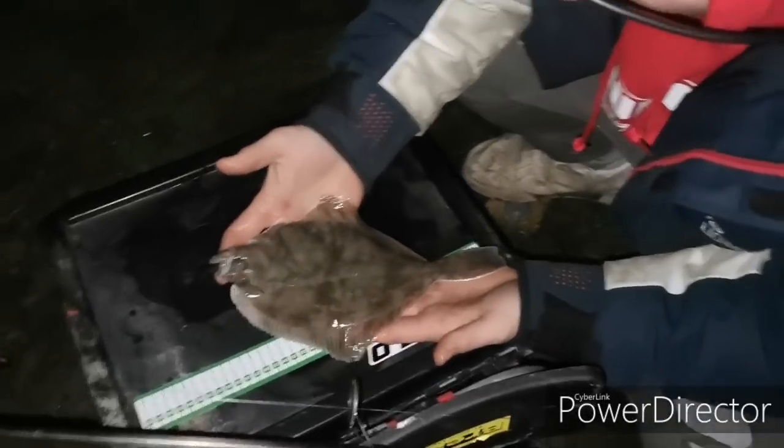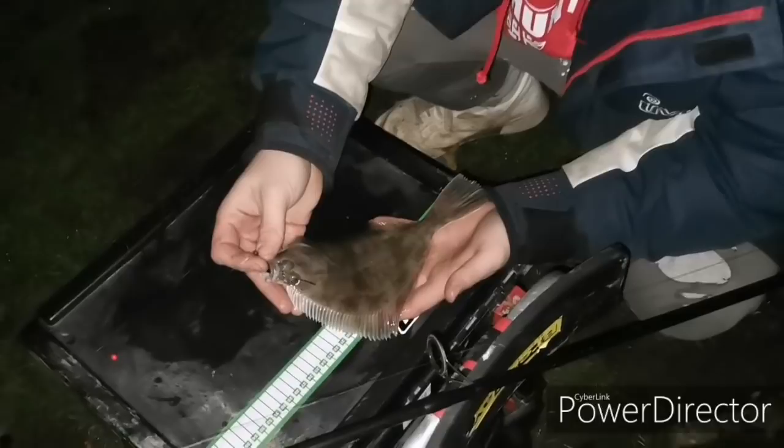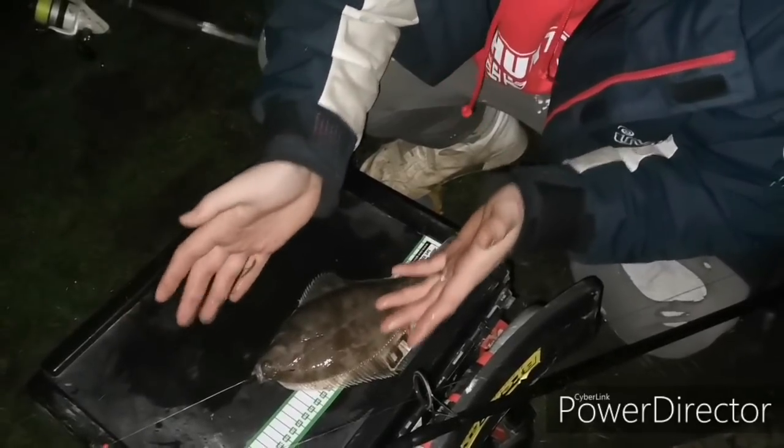That is the best possible start, to be fair, for this video. Ten minutes in, and we've already got a flounder and two bass. And we're literally getting bites as soon as the bait hits the bottom.